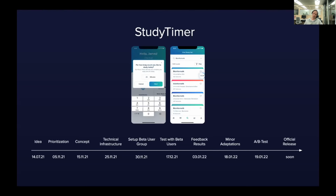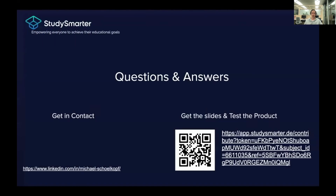We will probably look at the data at the end of the week and see if it's already good enough. Then we will officially release it with all the marketing that will accompany it. So yeah, I think that's one example. Feel free to dig a little bit deeper into this, and otherwise we can move on to some questions and answers.